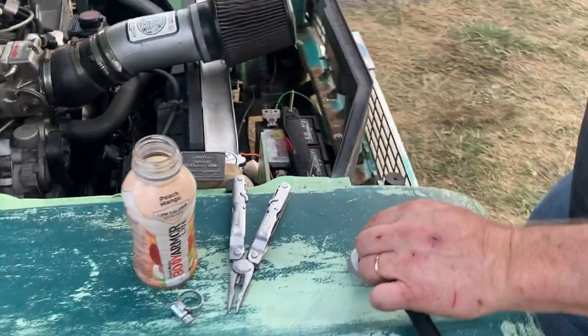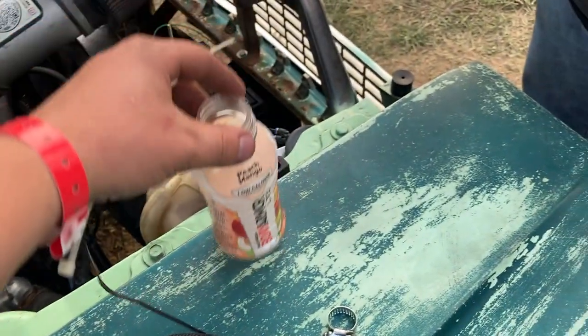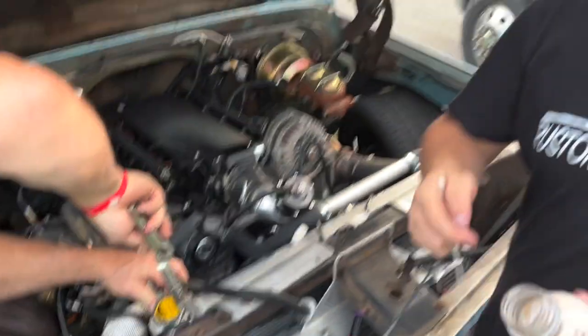All right, well, the only thing we didn't have in tech was an overflow bottle for the radiator. We're robbing the one off the Rambler and using this old peach bottle. It was in the trash, so we're gonna use that as our overflow. Should hook that up and then pass tech. Yeah, here, hold on.